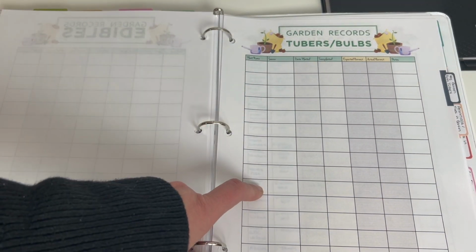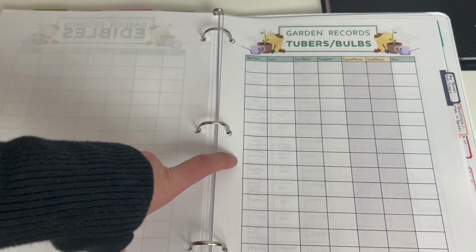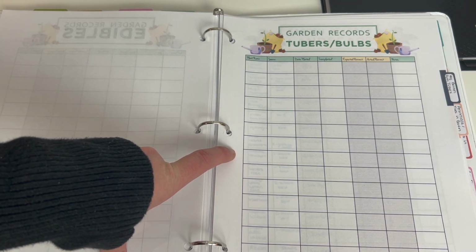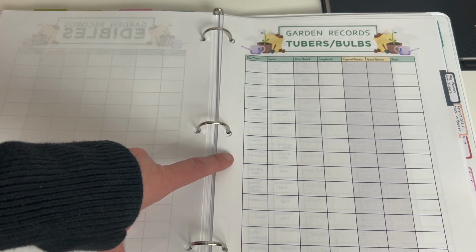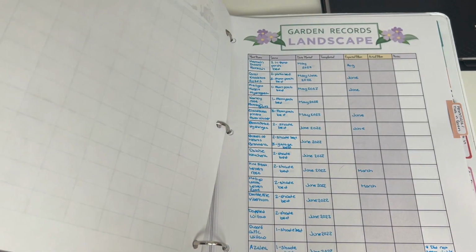I have if it's getting done from tubers or bulbs. I do have seed potatoes on order from Johnny's Seeds, which haven't arrived yet. They won't ship until closer to May. But when those come, I'll put that on there.